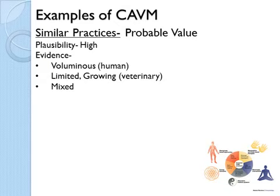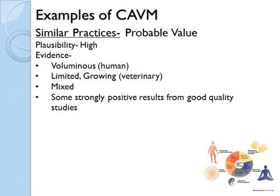The results of the evidence are certainly mixed. There's no question that it's not universally positive, but there are some strongly positive research results from good quality studies for specific indications and specific organisms. Again, the devil's in the details. And as we work out the details, we're able to separate the true claims from the false claims and find the real usefulness of this kind of therapy.